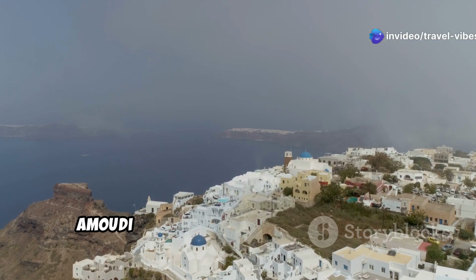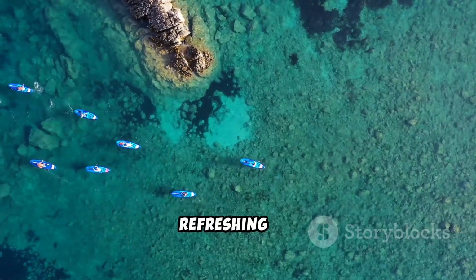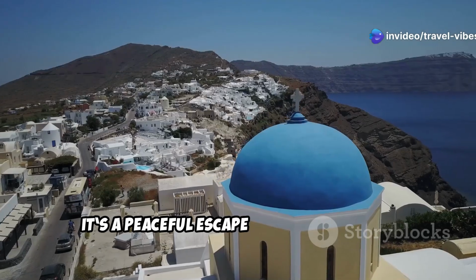Tucked below Oia, Amoudi Bay is a hidden gem for swimming and dining. Descend the 300 steps to find crystal-clear waters perfect for a refreshing dip. After your swim, savor fresh seafood at one of the bay's charming tavernas. It's a peaceful escape from the bustling crowds above.